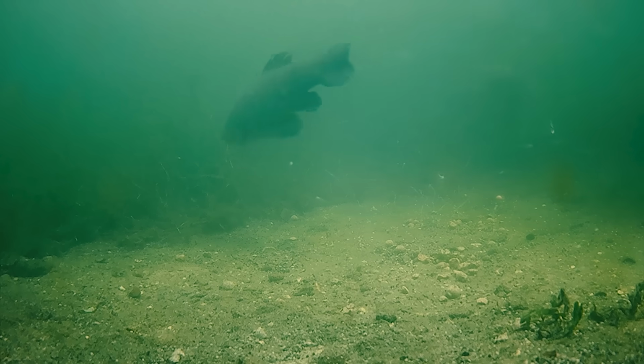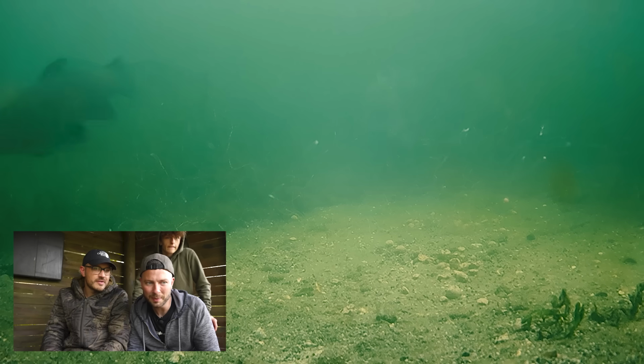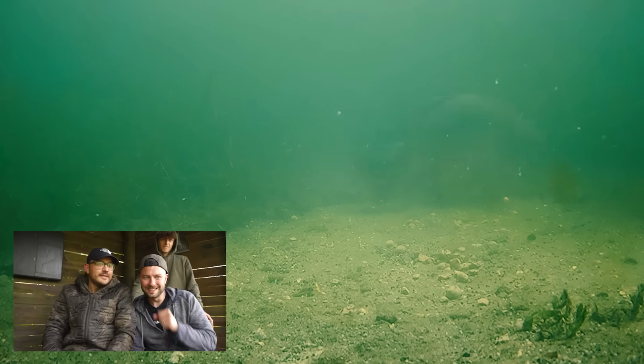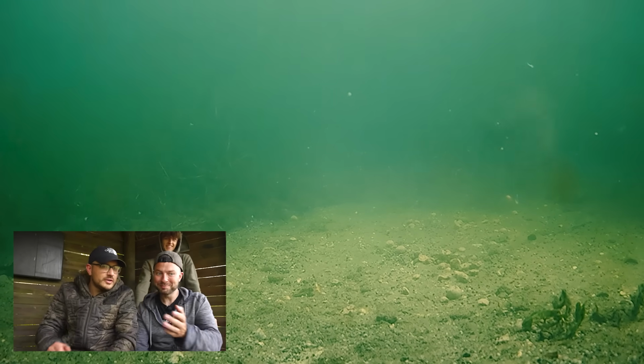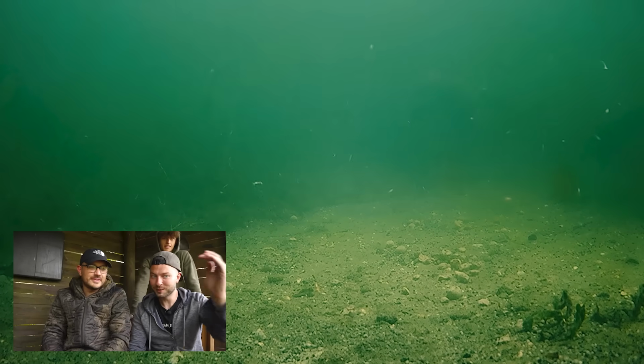He knows it's there, mate. He's circling that. Tench flank. Look, he's coming back. Oh, look, they just want it. Mate, put the goo in, mate. This is what they've done on the underwater, mate. You put it in the water and they just want it.